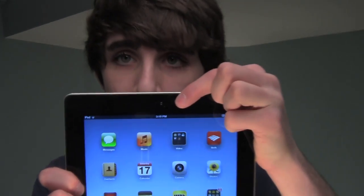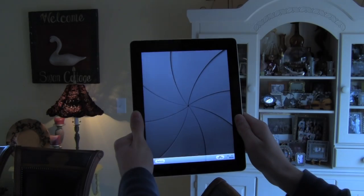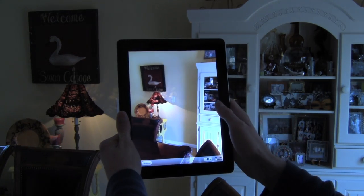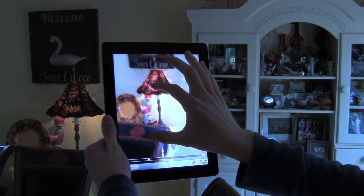Okay, next I want to talk about the camera. Really quick, the front-facing camera is right there. It's for FaceTime. It's crappy resolution, but it doesn't have to be good. The back camera, on the other hand, they're calling it the iSight camera. It's 5 megapixels and it's fine. It's not great and it's not terrible. The iPad 2 camera was terrible. This one shoots 1080p HD video at 30 frames per second, which is nice.